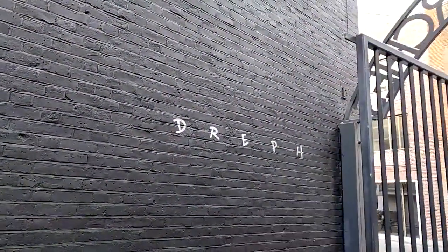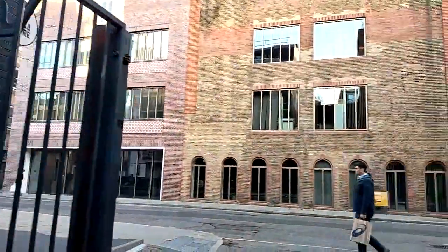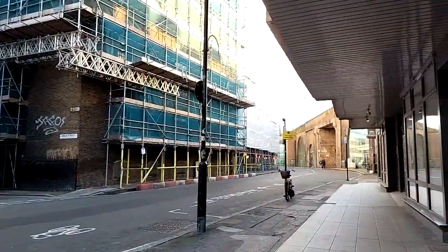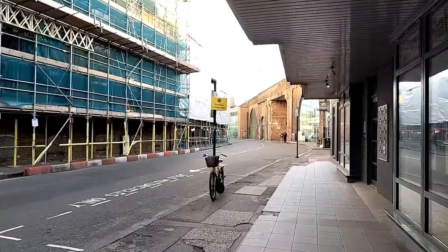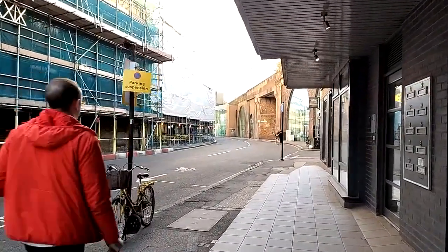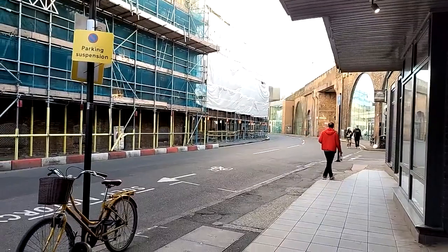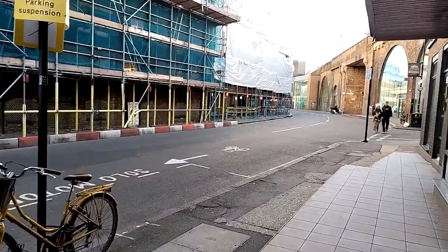He does some amazing work. You might have seen some of his stuff on my Jack the Ripper tour. We used to see a Dreph along the way when we were on Fashion Street. And my bicycle is here. Straight ahead, by the way, that used to be the Borough station. Borough used to have a train station until 1907. They closed it because it was not used.